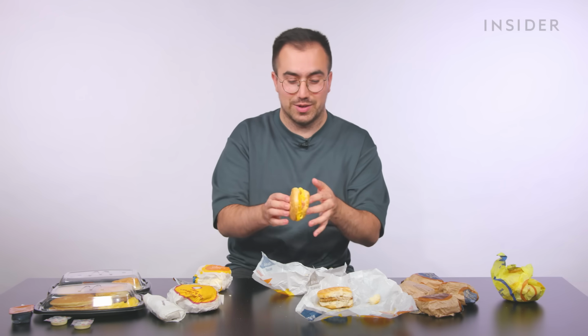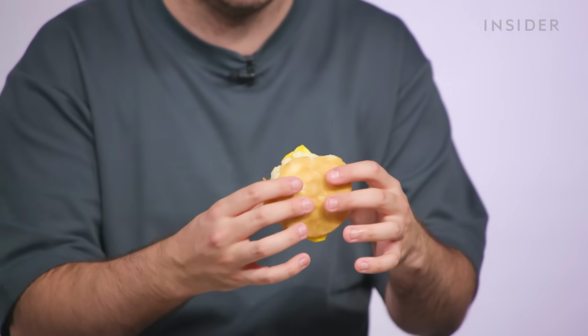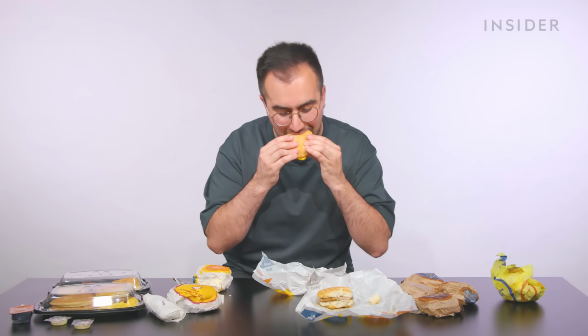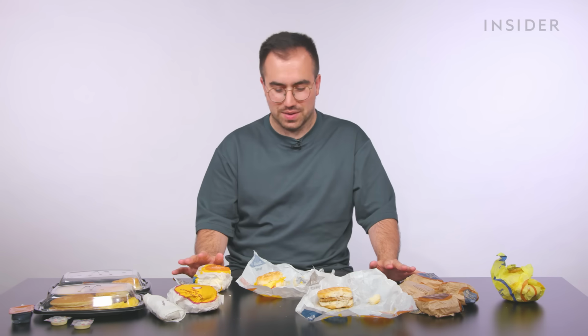So let's have a quick bite of a bacon, egg, and cheese, which is a classic American/New York breakfast combo. It's still pretty dry, but the addition of the other stuff definitely helps. What are the takeaways there? Scones and biscuits are different.